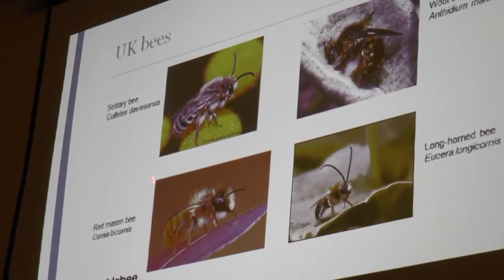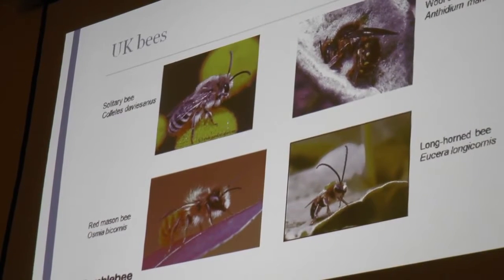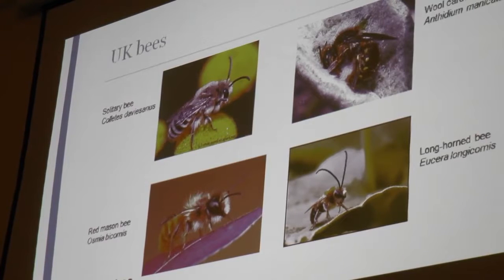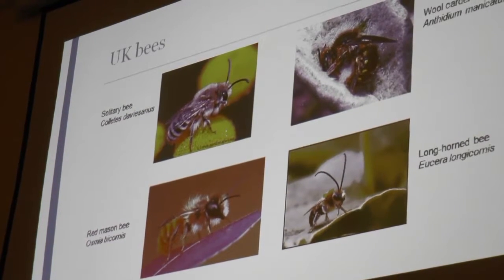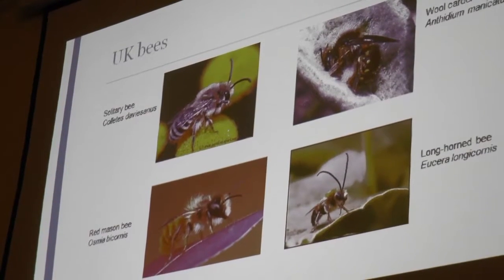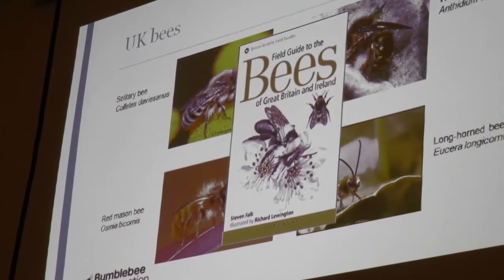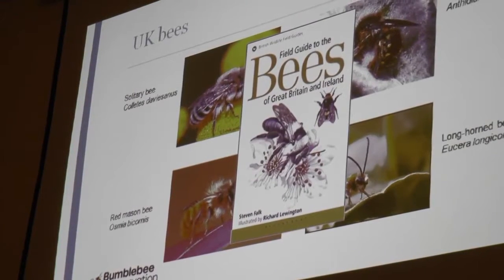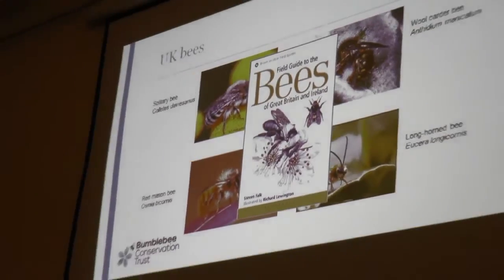This one, the red mason bee, is a really important pollinator of many of our fruit crops. And this is, again, another common species that you find in your garden. And this fancy chap here, with his long antennae, is the longhorned bee. No prizes for why it's called that. So you can see there's a really big range of species that we've got in the UK. And there's a new field guide out, so if you're interested in finding out a bit more, it talks you through how to identify all the bees that we've got in the UK.